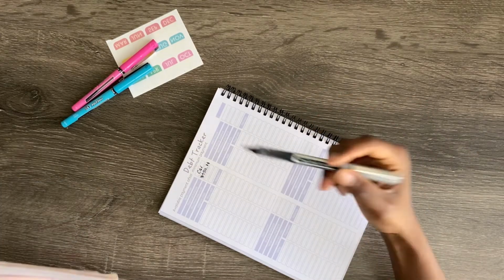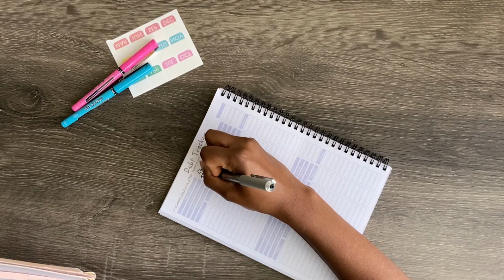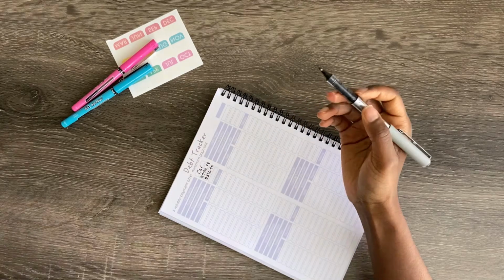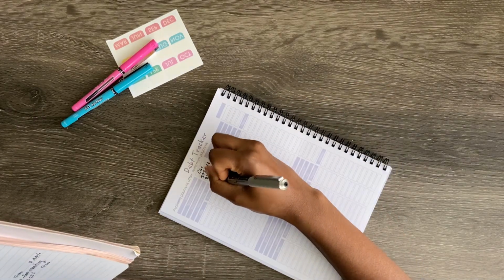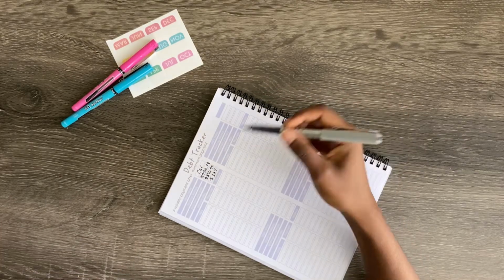My minimum payment that I have to make is $370.40. My interest rate is 5.34%. Okay, this can be depressing.